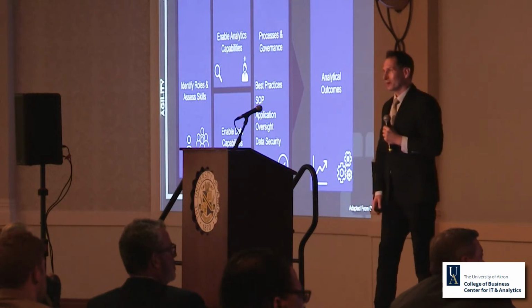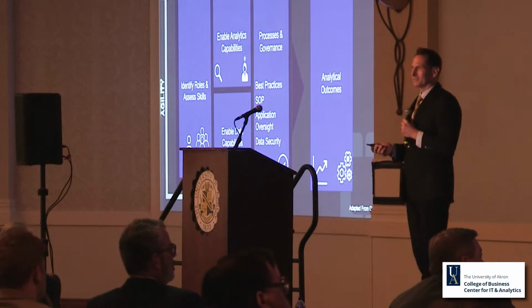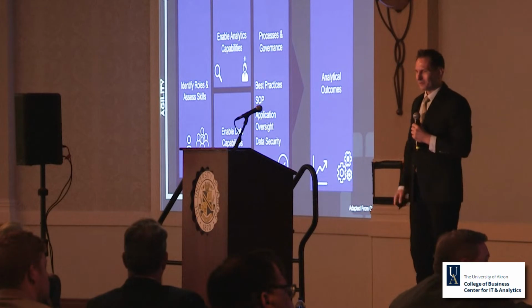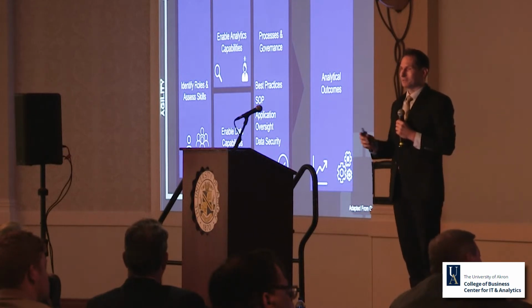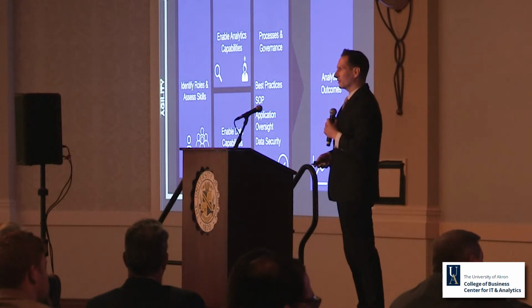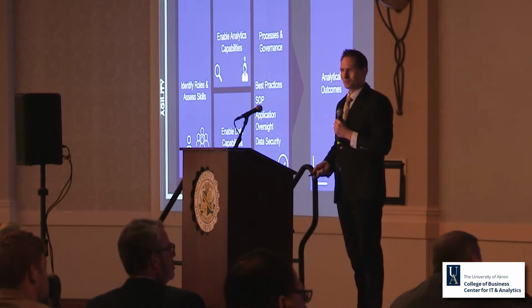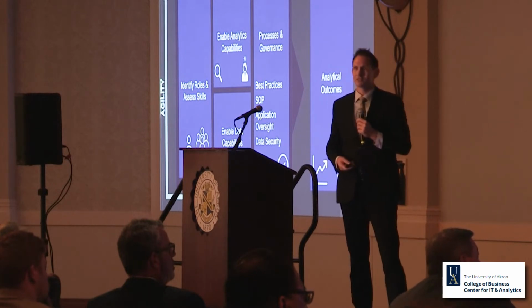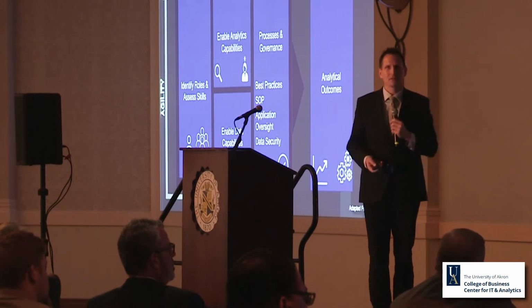So how does this come together? How do we bring together data governance and enablement under one roof? So we try to balance agility and control, so we want to make sure that people can agilely develop and curate content that's meaningful to the organization, but at the same time govern those analytics, make sure that they're standardized, that the data is curated.